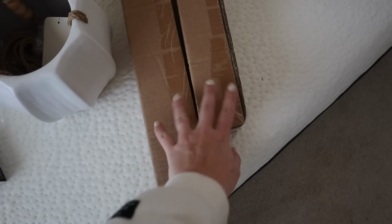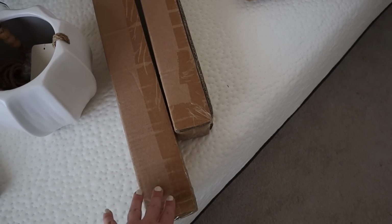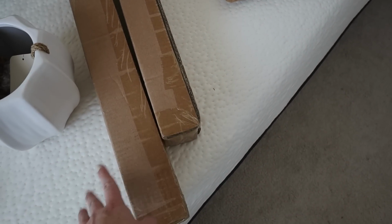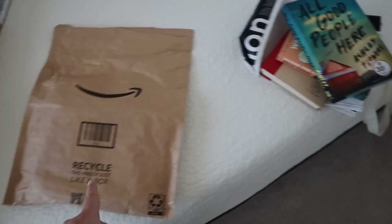And then I also have 2 curtain rods. Honestly, we just need to get these hung up, put curtains on them. This is for my office and Christopher's. So once we have that, we can get rid of the packaging. Then I also have a bit of mailing packaging too.